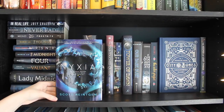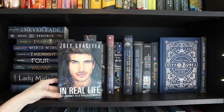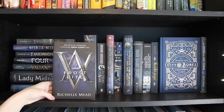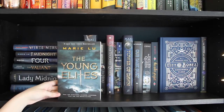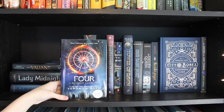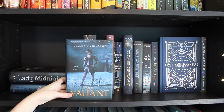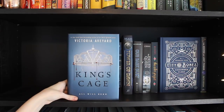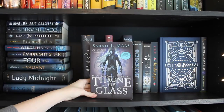Starting off this shelf, we have Nexus by Scott Reintgen, In Real Life by Joey Graceffa, Never Fade by Alexandra Bracken, Frostbite by Richelle Mead, Elites by Marie Lu, Fire and Nerve by Marissa Meyer, Midnight Star by Marie Lu, Four by Veronica Roth, The Valiant by Lesley Livingston, Lady Midnight by Cassandra Clare, King's Cage by Victoria Aveyard, Throne of Glass by Sarah J.